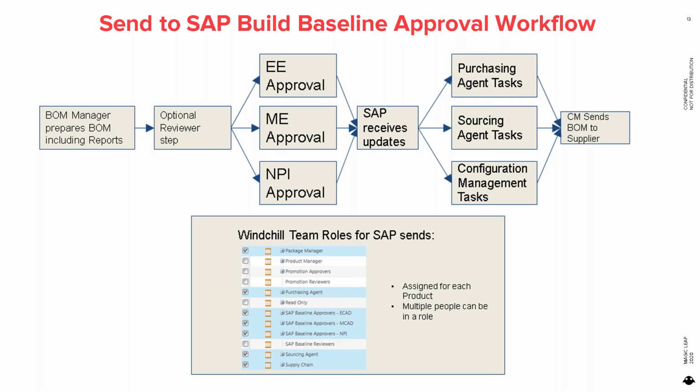So if you do use a baseline, this is just a very simplified version of the approval steps. So the BOM manager, and we've got several. Not every engineer is a BOM manager. They can't send bill of materials. It's a very highly restricted action.